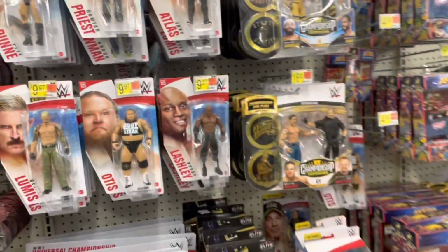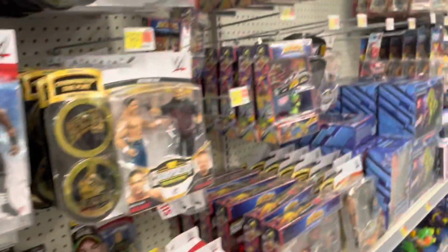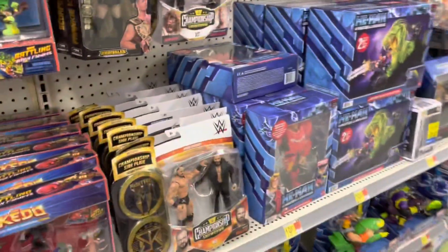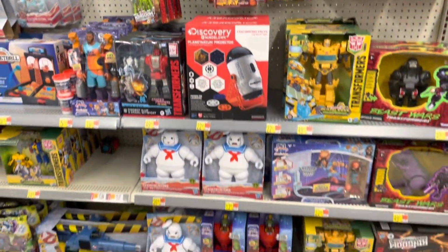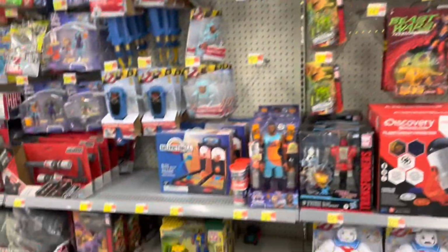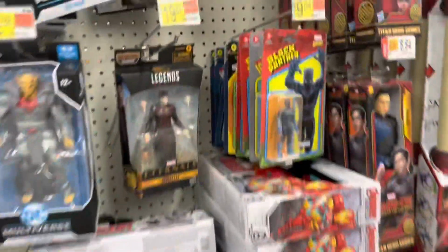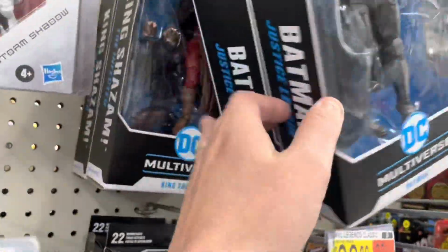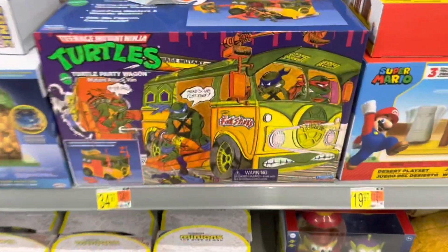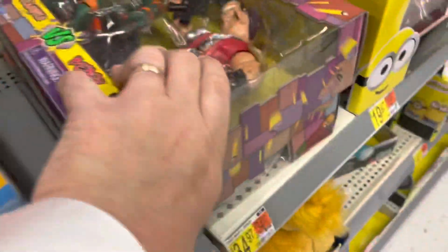We have another Walmart. A lot of basics here. But nothing that I need. A couple of AEW. Well-stocked Transformer section and Ghostbusters as well. Some G.I. Joe. DC McFarlane. A couple of the Justice League figures. And look at that. You don't see this very often, the Party Wagon.